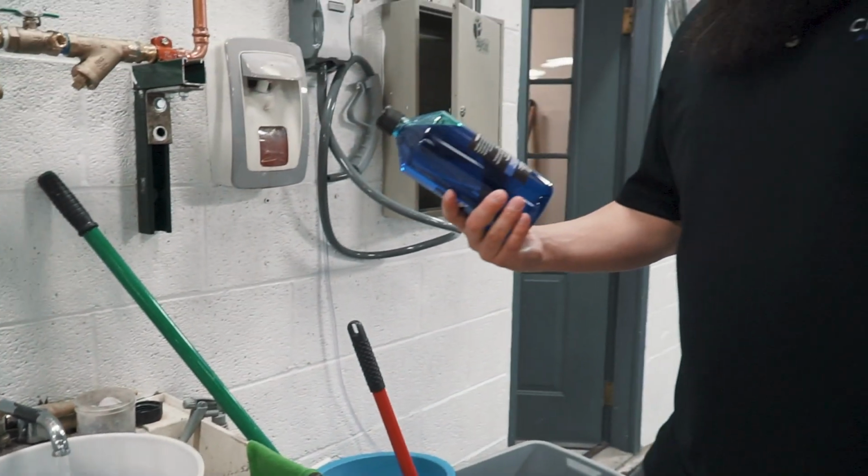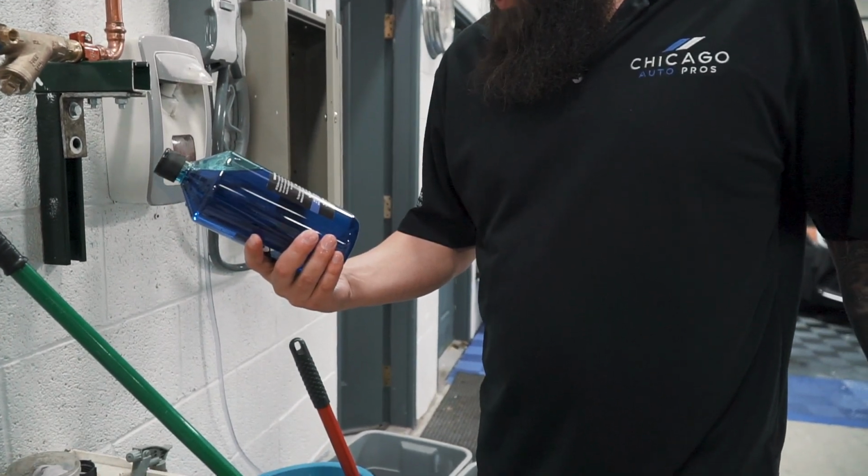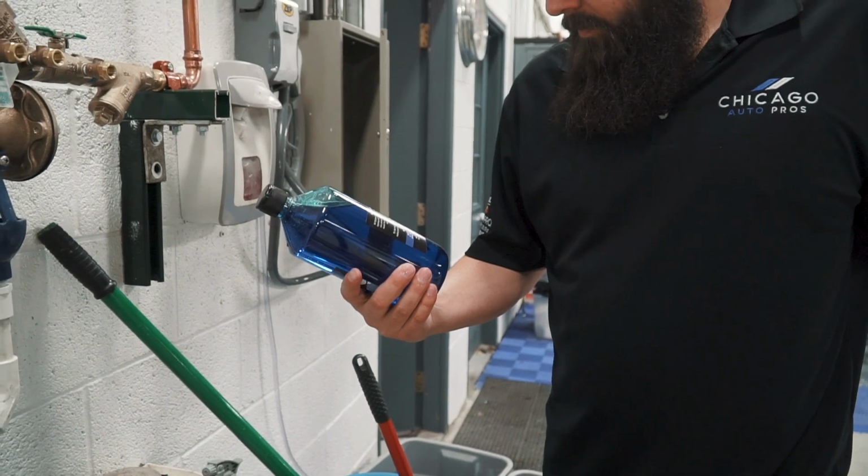I'm going to mix this luxury car shampoo, 2 caps per wash bucket. Easy, you know?